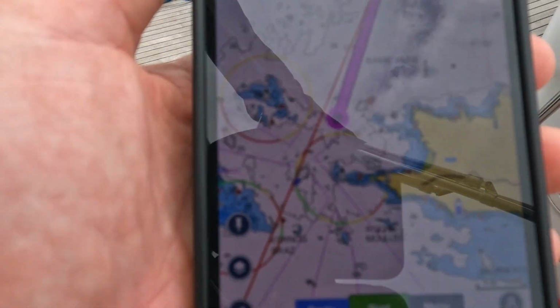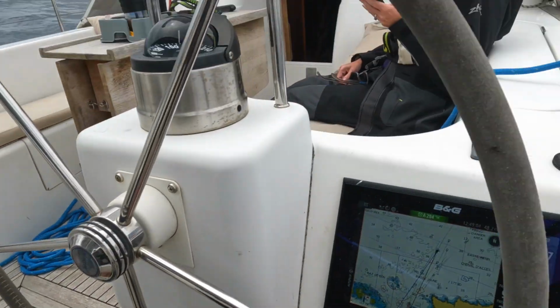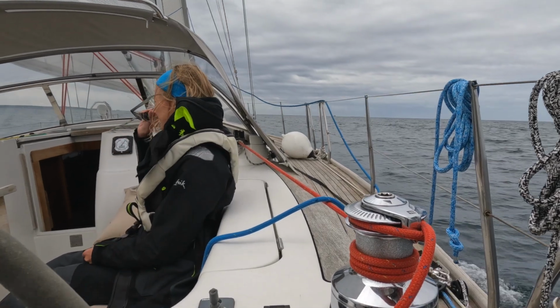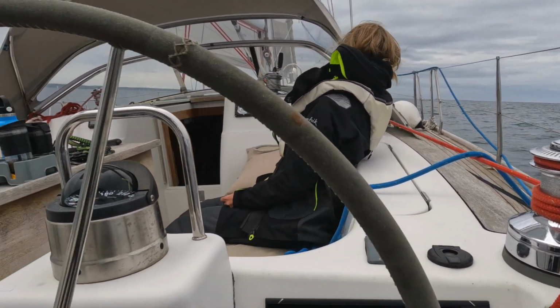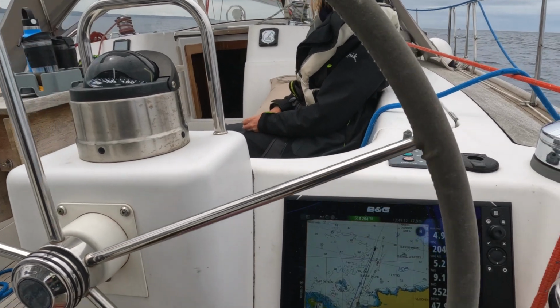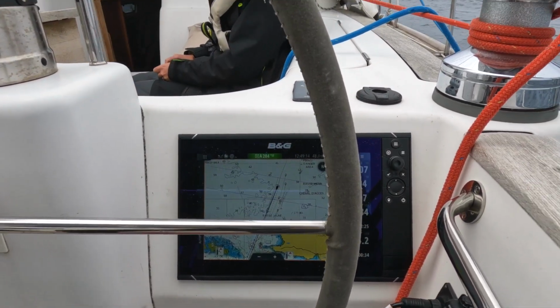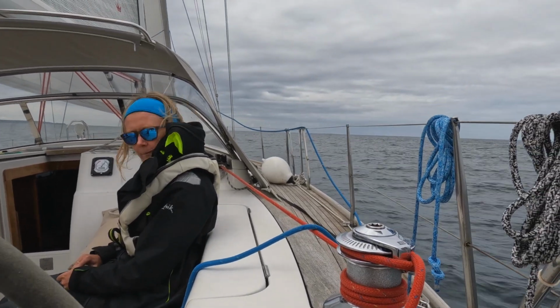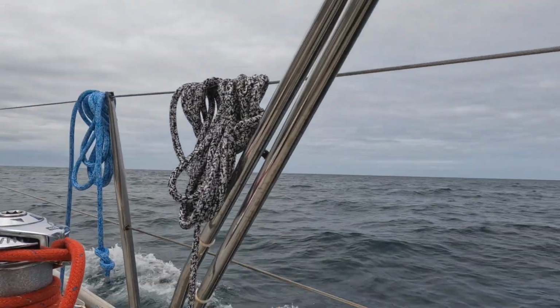So we're spot on at the moment, although part of the reason for that is because we've opted to put the engine on, and we're motor sailing just to keep our speed up. We were getting slower and slower with the sailing, so the wind's easing off a little bit. We've only got 9 knots of wind now, so we just weren't going as fast as I would like, so we put the engine on to make sure we get there on time.